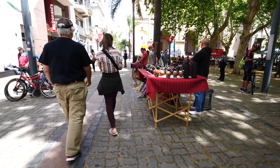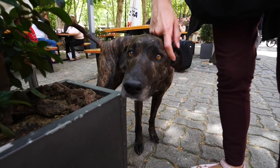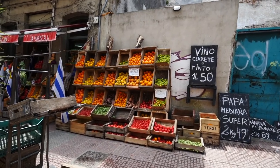Exactly. And that pedestrian street was just lined with businesses, outdoor vendors selling all kinds of different things. Lots of souvenirs if you want to buy stuff to take home. Palm trees, it has a bit of a tropical vibe.